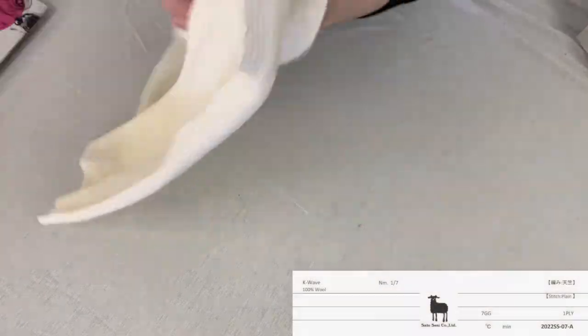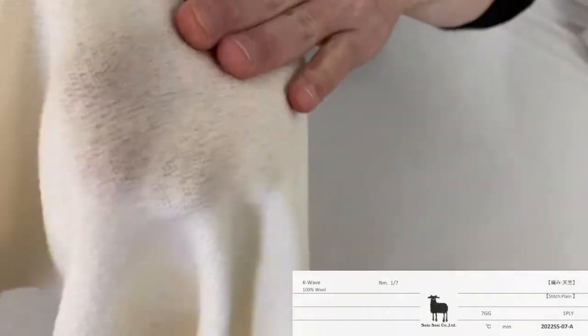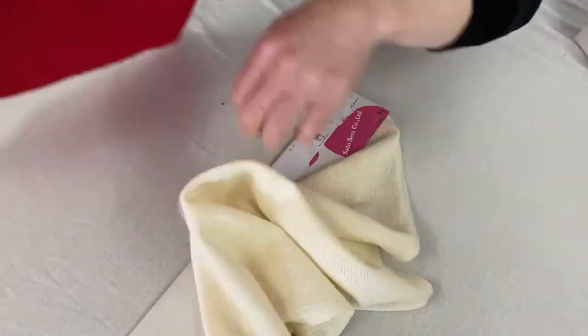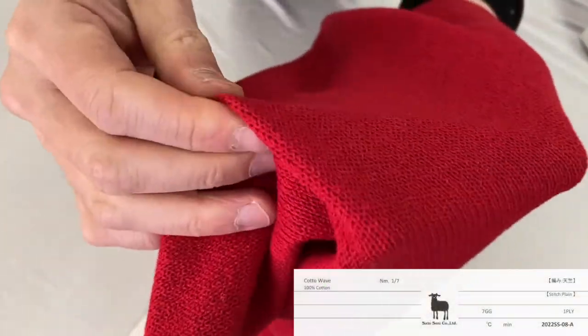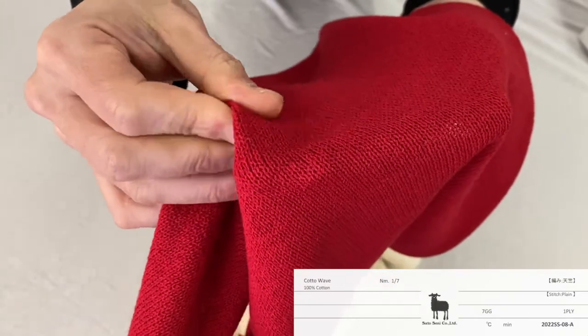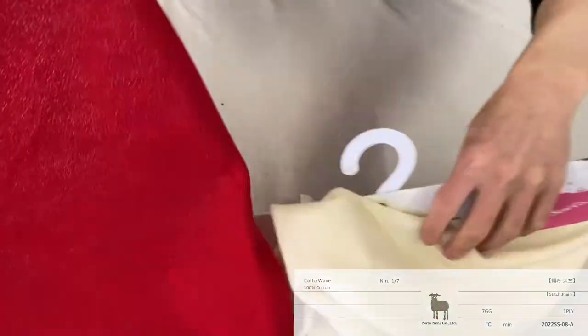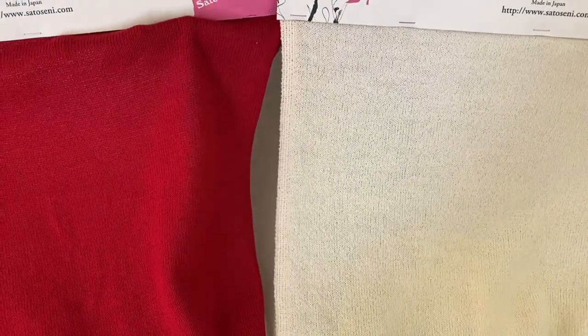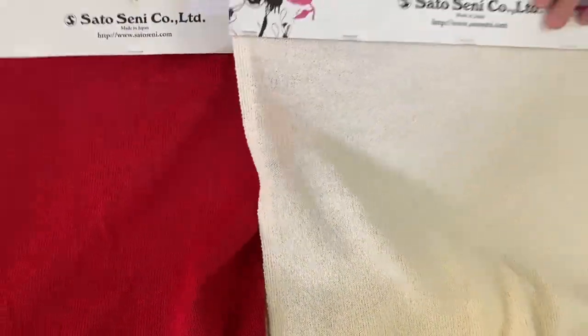So please have a look at the plain stitches. This is just plain stitches, single jersey. However, it gives a different effect, and it has a very nice dry hand feel. Cut wave is also like this. In my opinion, Cut wave gives a little bit drier hand feel. So I'd like to recommend you these yarns and knit them in a plain stitch. Even the plain stitch is really nice.